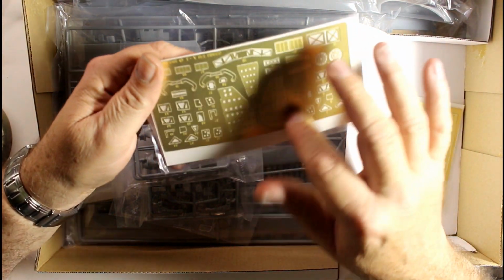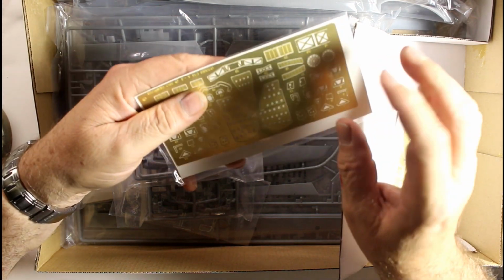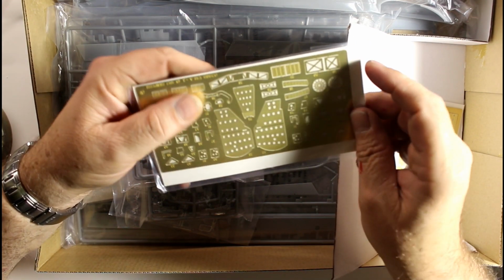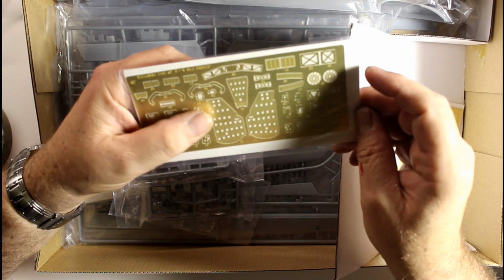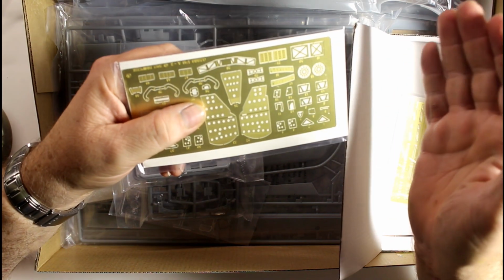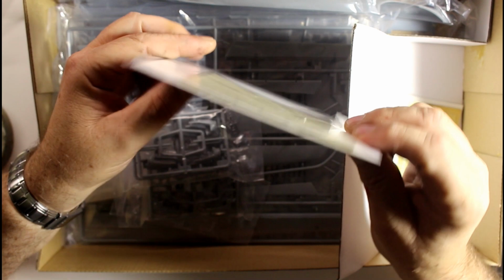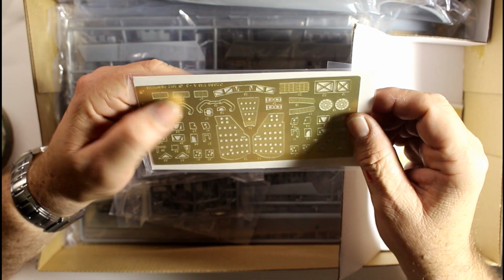And here's all the other parts. Looks like inside wheel wells, things like that. But as we go through the build, we'll actually work out what a lot of stuff is. A lot of it, I'd say, will be wheel wells, inside the landing, like where you actually fold the wings, things like that. But like I say, as we go through the build, we'll work out exactly what all those things are.